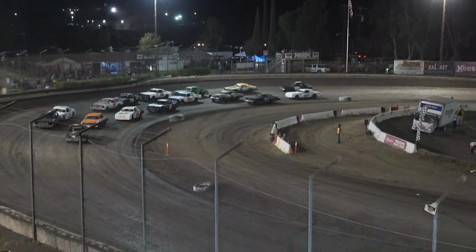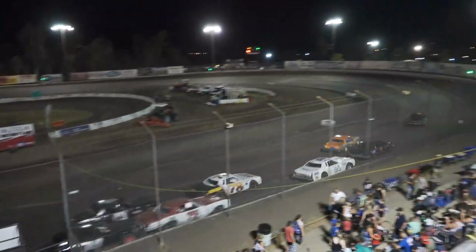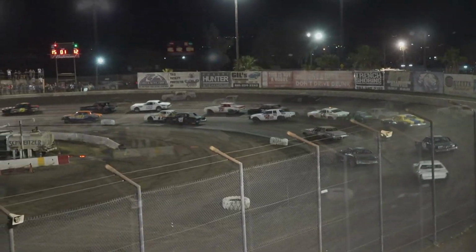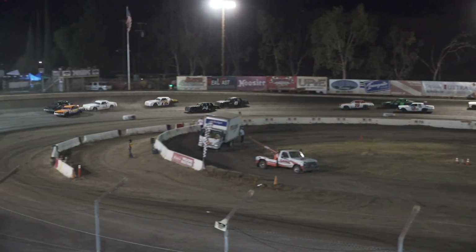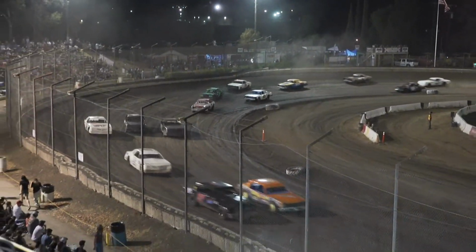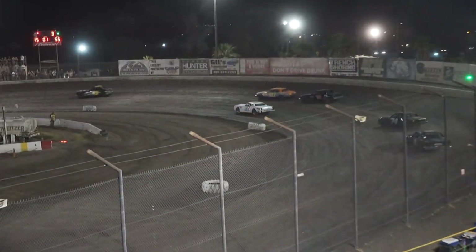American Stock 8 features underway here at the Richie McGowan Memorial. Dakota Brown leads them down into turns 1 and 2. Side by side racing with the 01 of Chloe Jones. Chloe Jones down hard into turns 3 and 4, all over the inside of the 12, Anthony Sly, drag race nose to nose at the stripe. Chloe Jones in the number 2 spot.